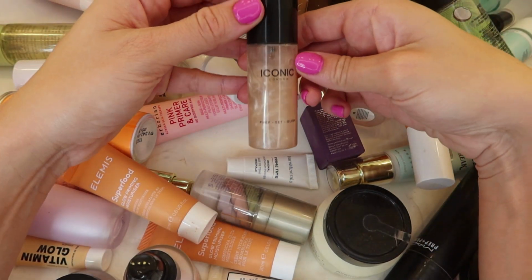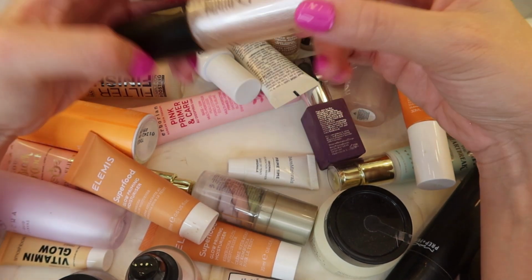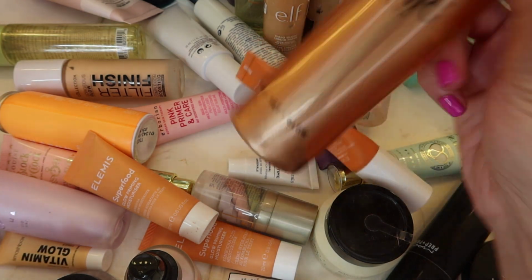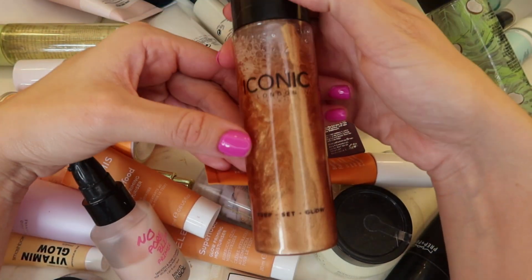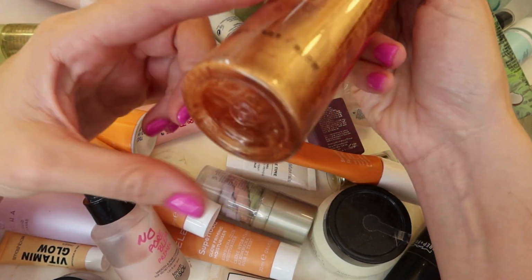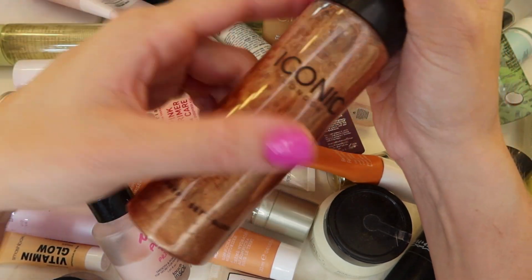I've got this little mini Iconic London setting spray. I love these, so I'm keeping that one. That one's handy for travel or taking on a night out. I've also got the original one in the bigger version. Again, love these. I keep going back to them. I've had so many of them. And yeah, perfect for any night out. Great for holidays. Beautiful, so keeping that.